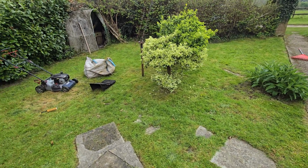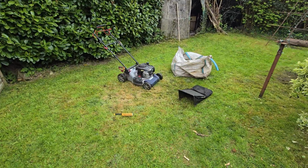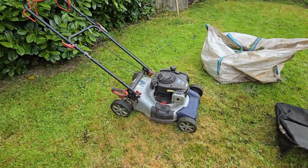Right, so that is this side done. Just scrape me mower over because I ran over a bit. Dog.